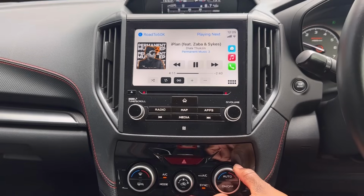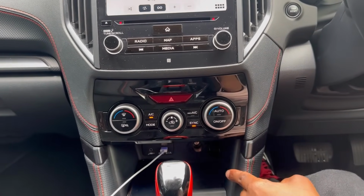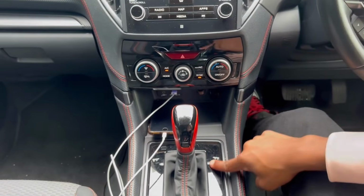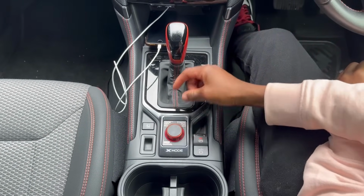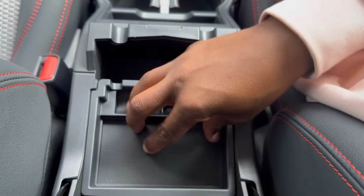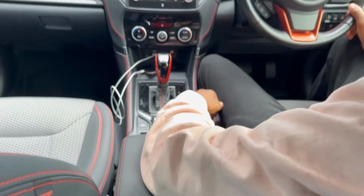You've got actual knobs for the air condition. Again, thank you, Subaru. 2 USB ports, a 12-volt socket, you've got a gear stick, CVT gearbox, and you have X mode. You won't really use this, but it gives you traction on slippery surfaces. So deep mud, dirt, snow, you put it on X mode and it'll do the things. Fortunately, it's not snowing right now, so I can't show you.